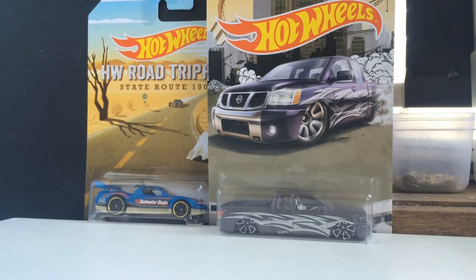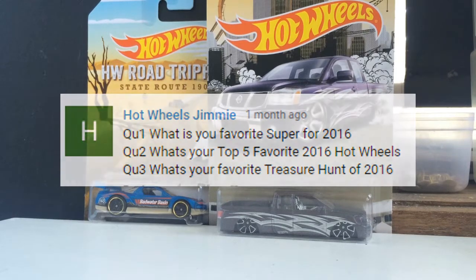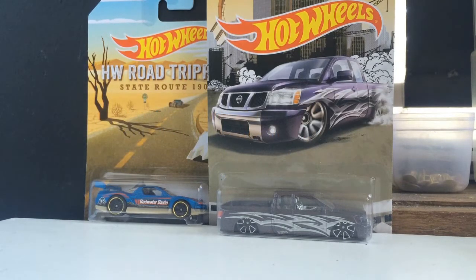Alright, I really like this next guy's name, the guy that asked this question. Hot Wheels Jimmy, what is your favourite super for 2016? So this is a super I don't have, but I really want it so badly. It is the Drifter super.